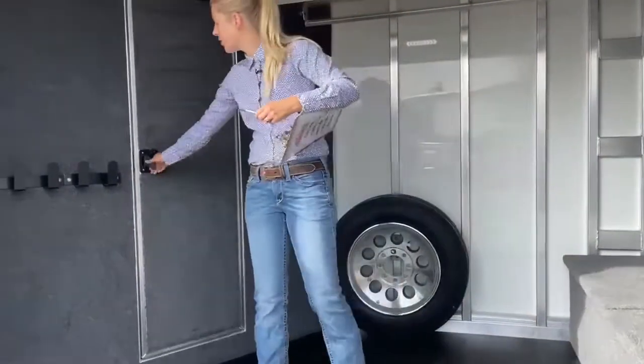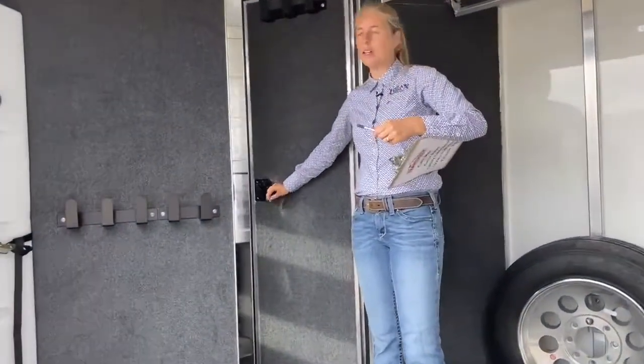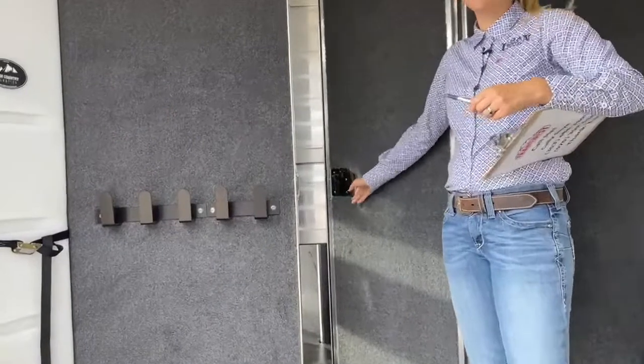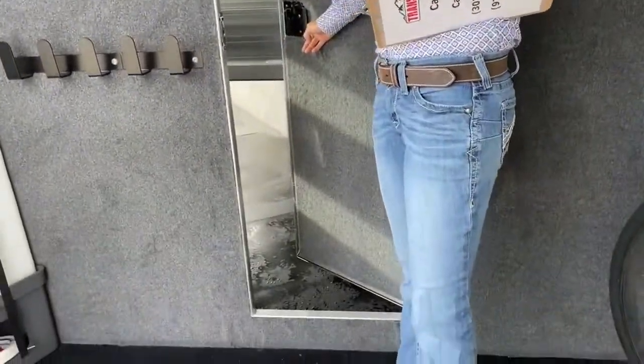We've got a pass-through door right here. So if you need to get into the back really quickly, it's really easy for you to access. A lot of people wonder why we've got it where it's swinging into the stall area.